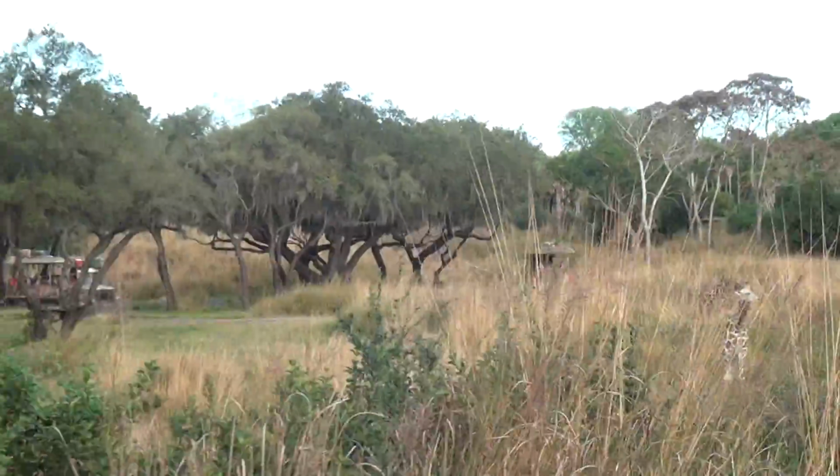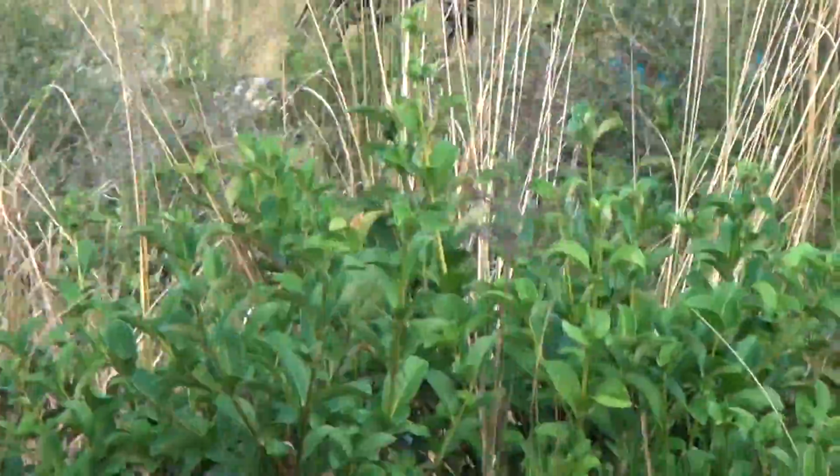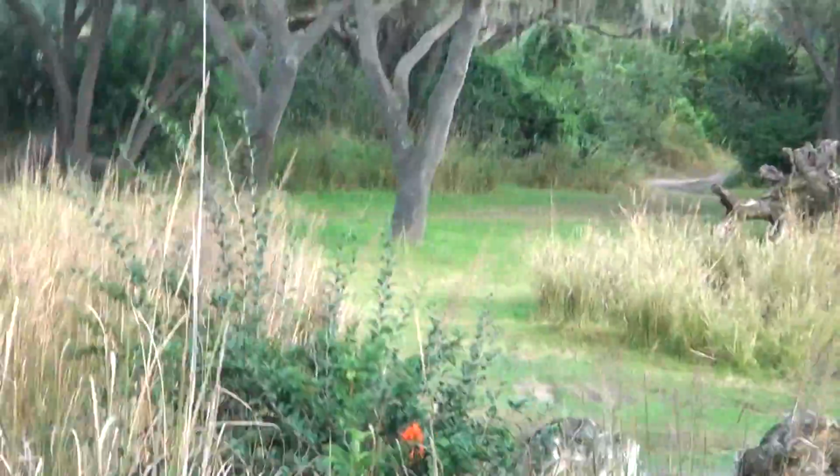Now you'll already be able to see a few giraffe here in the savanna. The one closest to us coming up on the right. We're going to pass by him on the right. This is a Maasai giraffe, straight ahead. Now the Maasai giraffe is noted for their irregular pattern, sort of jagged leaf-like spots.